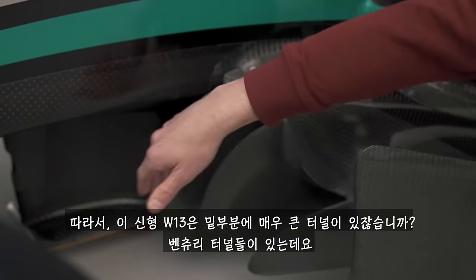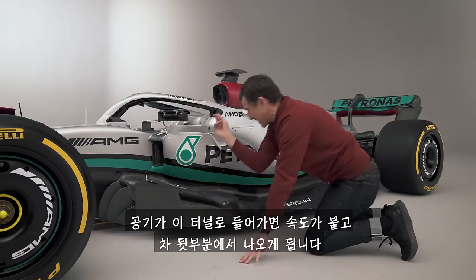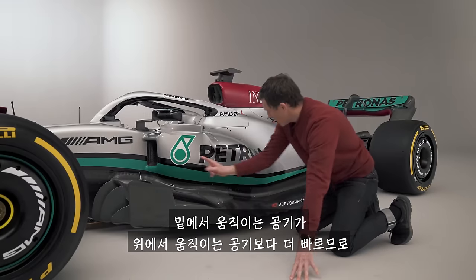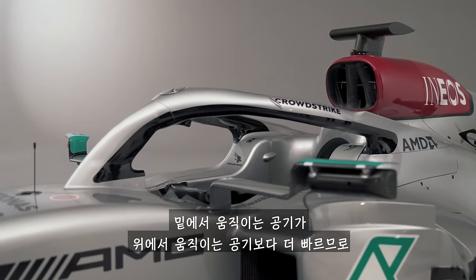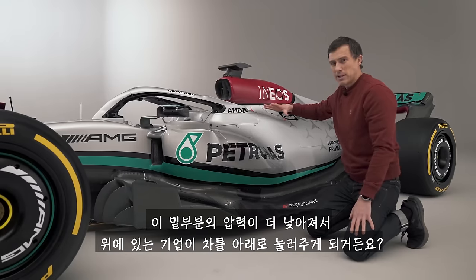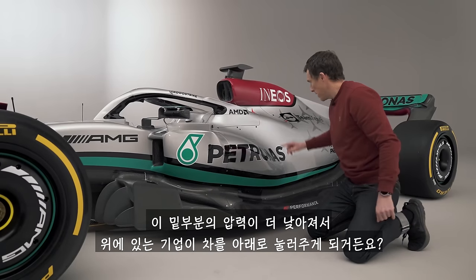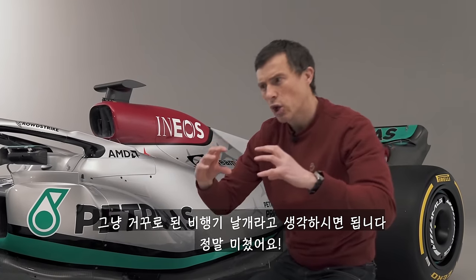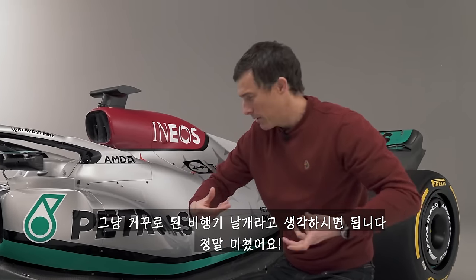So you can see these Venturi tunnels here. The air goes in there and it's accelerated underneath the car and exits at the back. And the air going through there is moving quicker than the air over the top of the car. And that basically creates lower pressure down here. The pressure of the air on the top pushes it down. And effectively what you've got is like an upside down airplane wing.